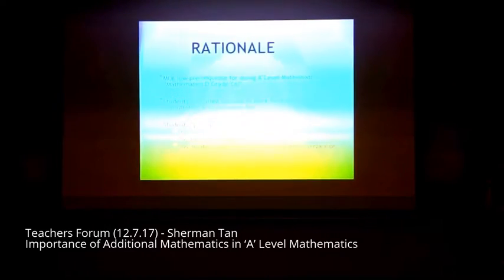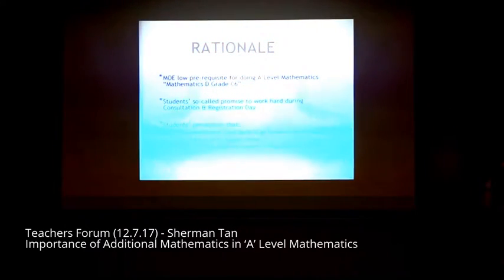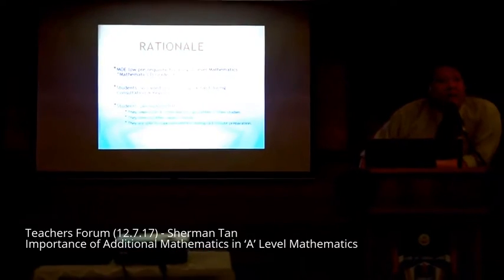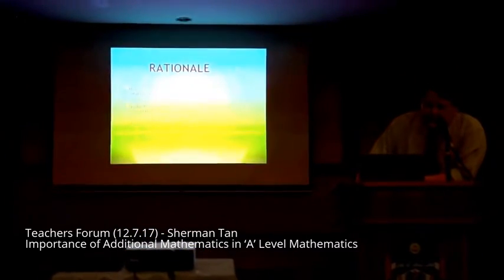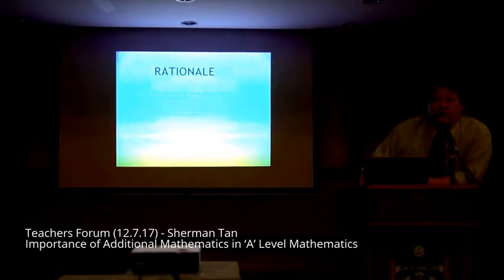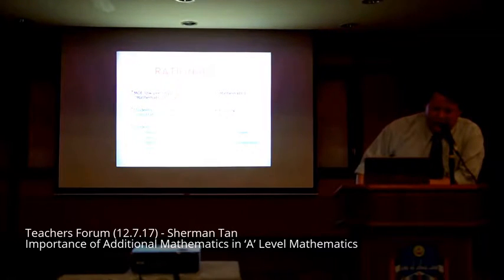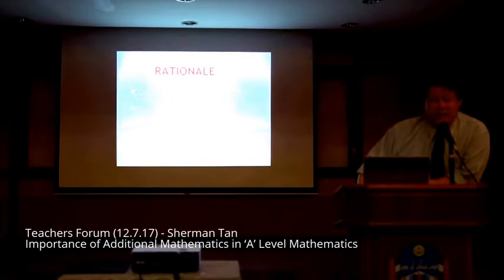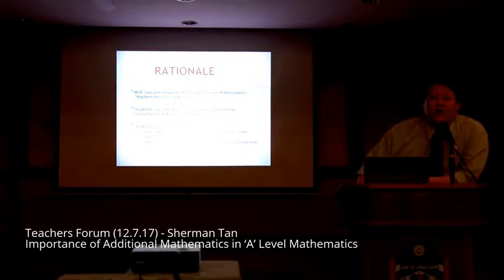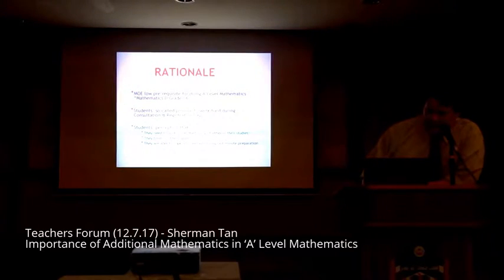Another reason is the students' perception that they need to have A-level maths to go further in their studies, which was the case years and years ago. Most of the courses in universities will require you to have A-level maths as one of the minimum. Another reason, they say they have no subject choices. I'm sure if you are in the frontline team during registration day, you will hear this excuse most of the time. Another reason is that they think they're able to cope and perform with last minute preparation. So they can do nothing for the first 1.5 years, and then they think they can score by revising in the last 6 months. Right?